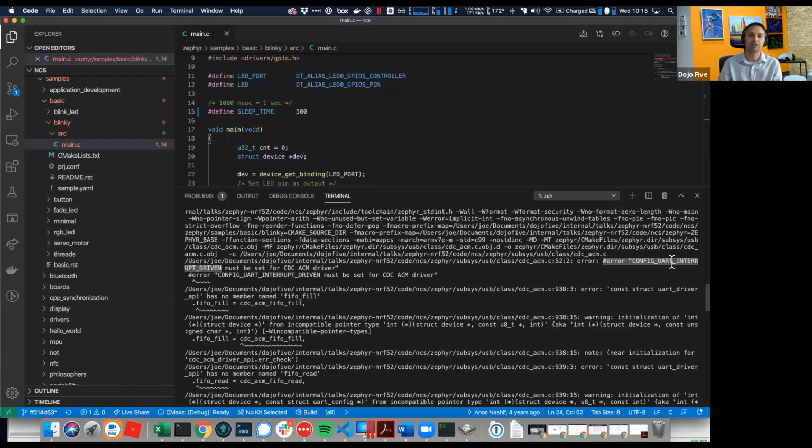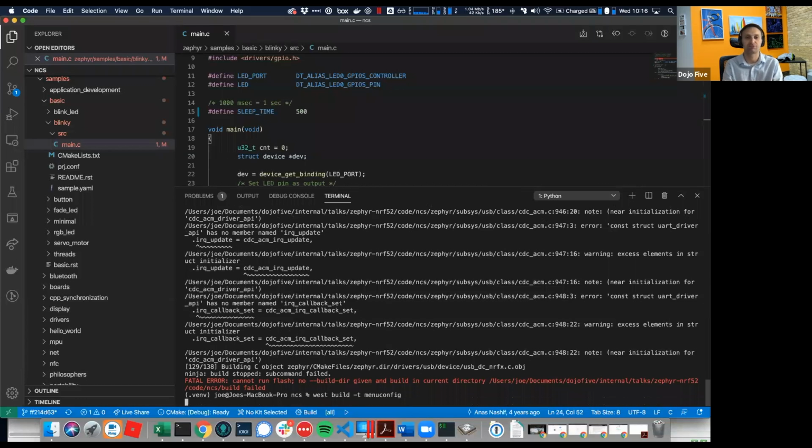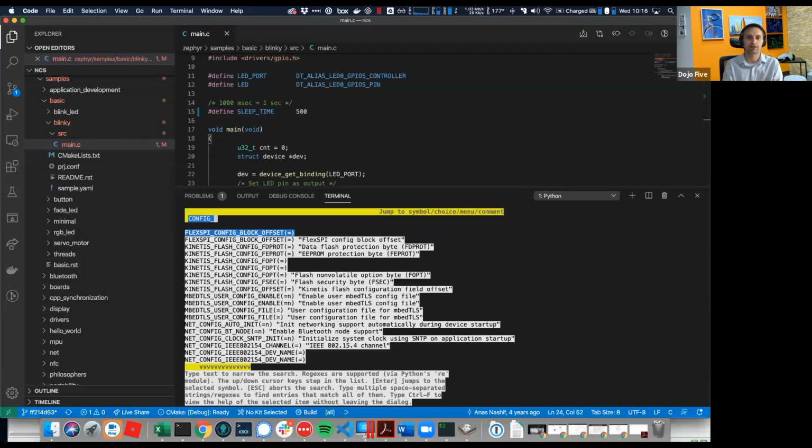So CONFIG_UART_INTERRUPT_DRIVEN must be set for the CDC ACM driver. Whenever you see something in Zephyr that starts with CONFIG_, it's really talking about these Menuconfig configuration pieces. If you've used the Nordic SDK, it's the equivalent of the sdk_config.h that gets created and where you turn things on and off. That's really what Menuconfig is doing. So we can go inside of Menuconfig, hit /, which brings us to this jump to symbol, and then we can look for our config.